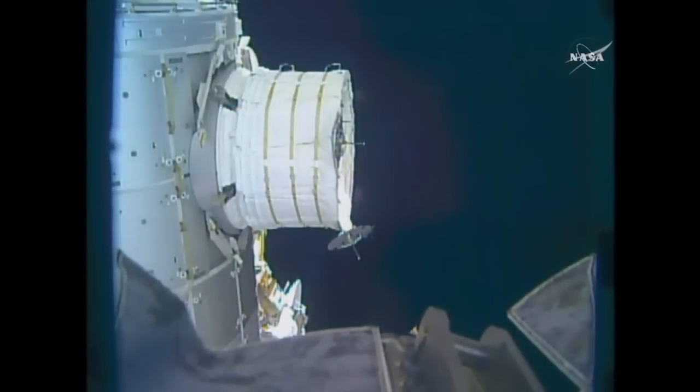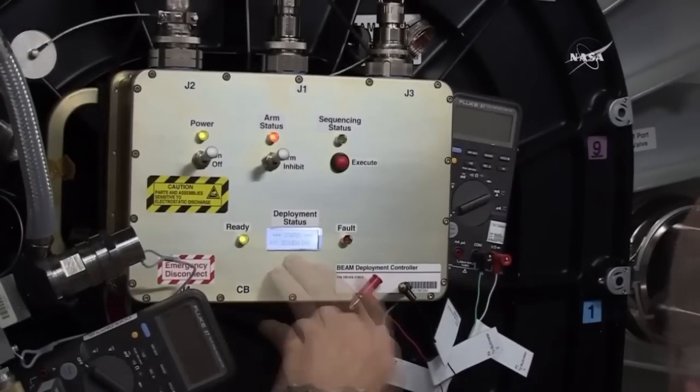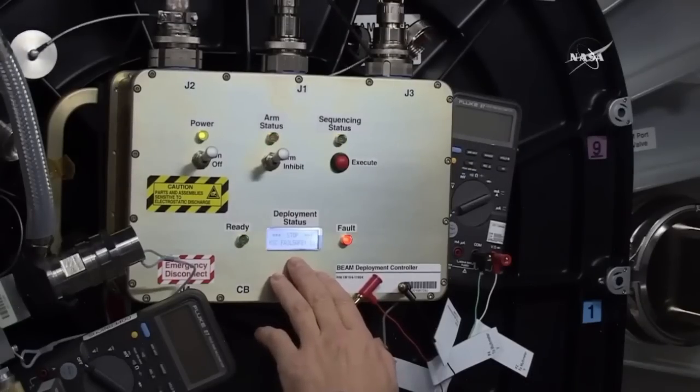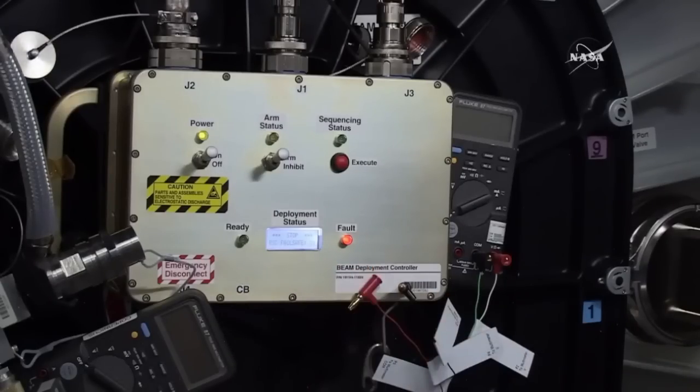As we begin our show right now on board, NASA astronaut Jeff Williams kicking off the deployment sequence with the beam deployment controller. Houston copies. And again, as we are joining this operation right as it's beginning, Jeff Williams going to be going through a number of steps just now. There are three steps right off the bat with the deployment controller. Houston copies and concurs.